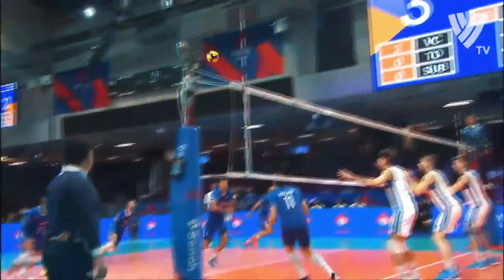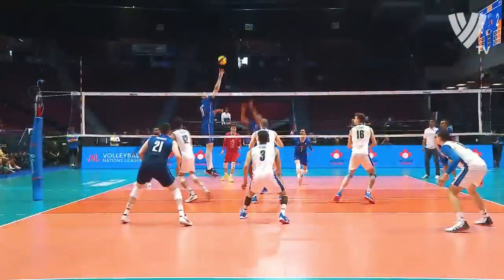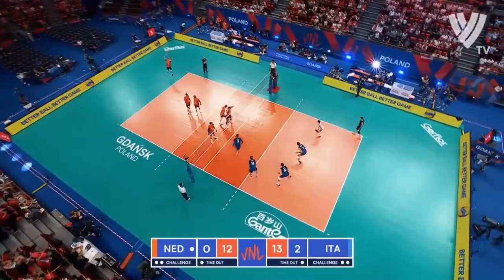That's insane. These past few points, we are seeing the range of Chinyesi. Look at how sharp this attack angle was. It was phenomenal. That just makes it really exciting.